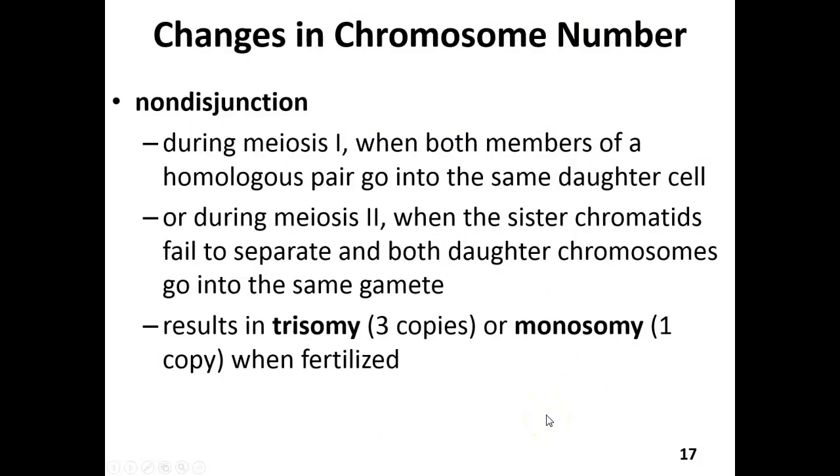So let's look at some of the disorders associated with our chromosomes and the number of chromosomes. If you remember from the beginning of this chapter, we talked about the fact that we have 23 pairs of chromosomes. 23 chromosomes came from mom, 23 chromosomes came from dad, and that gives us a total number of 46 chromosomes.